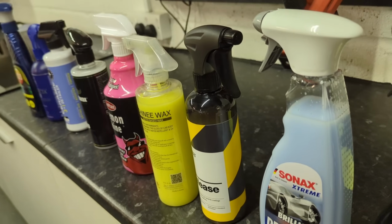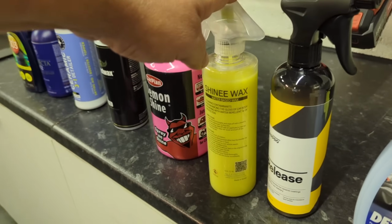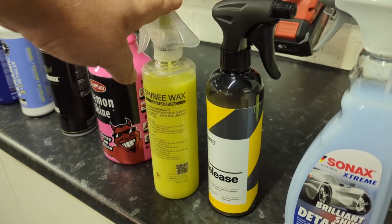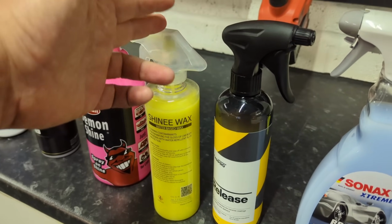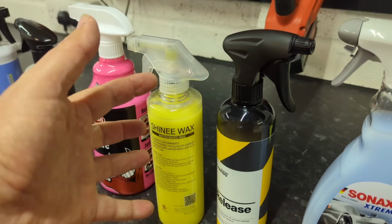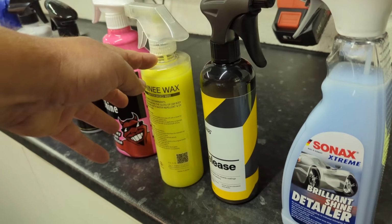So that cost it a few marks. It does have a wonderful slick buff so that when you actually lay this product out, it's nice to work with. But they could improve on their branding and marketing and packaging and labeling, I think. So the overall user experience I gave for this one was a 5. Let me know if you agree or not.